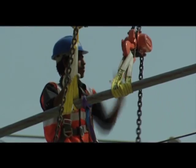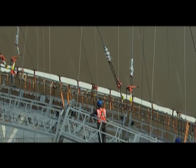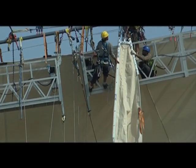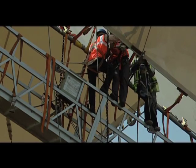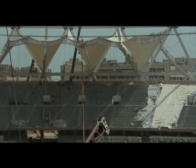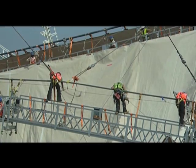Another big challenge was the membrane roofing, which is more than 50,000 square meters. The membrane is a special PTFE fabric, which is basically glass fiber fabric coated with Teflon on both sides to give it the strength required. The complete membrane now is strong enough to ride a car over it without any problem. This fabric was procured from the USA and then fabricated in Mexico to the required shape before it was brought to the project site.